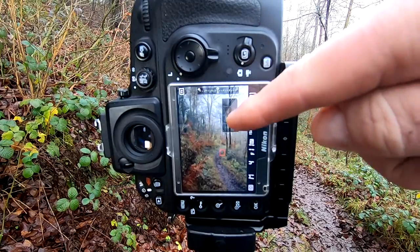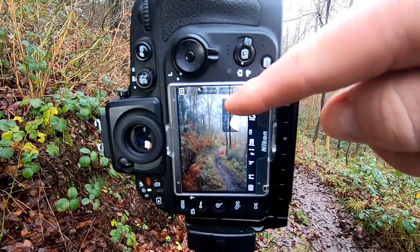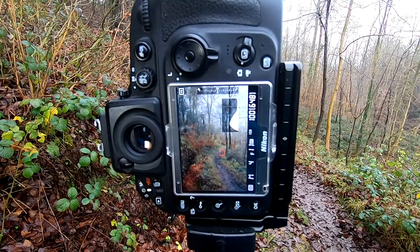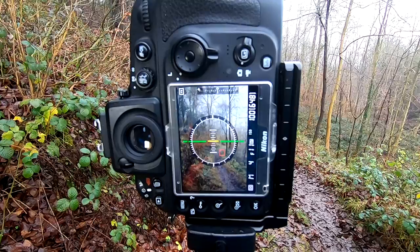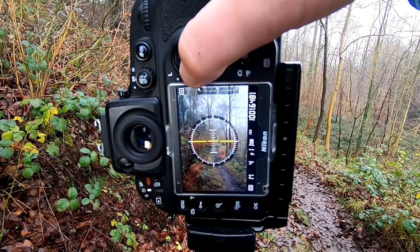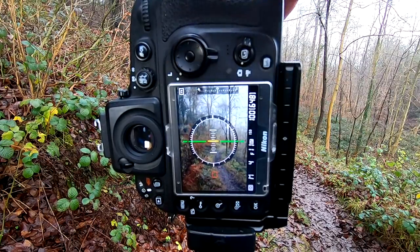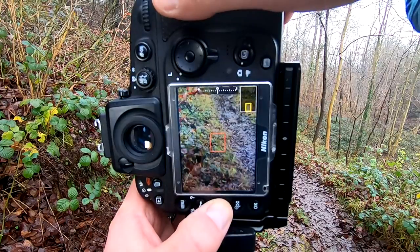Histogram's looking okay. Not clipping, only slightly, but like I say, I'm not too worried about this kind of stuff up here. I think we're going to be absolutely fine. And obviously, we're level. So the next thing I can do is take this shot. What I'm going to do is focus stack, simply because I want all this to be in focus.